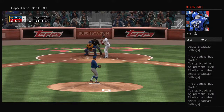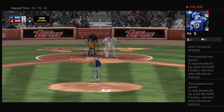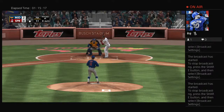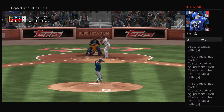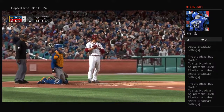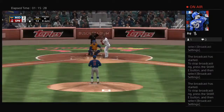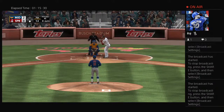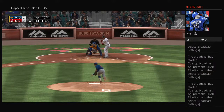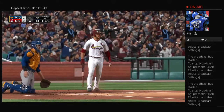Into the windup. Here comes the 0-1. Off the plate, one ball, one strike. A ball and two strikes now. One ball, two strikes. The 1-2. And he'll stay alive here as this is chopped foul at the plate. It'll remain 1-2.